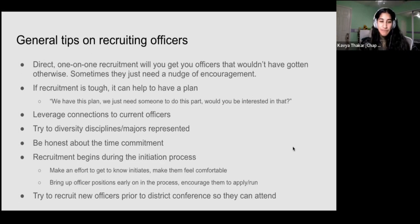Be honest about the time commitment. Don't lie to people and say, hey, it's not really that bad, and then give them 12 hours of things to do every week. That's very mean. We're not trying to harass people into joining. If they feel like they can make a difference, we'd like them on the team to help make the chapter even better.